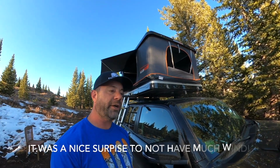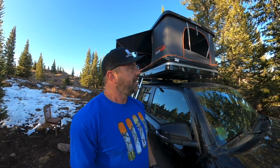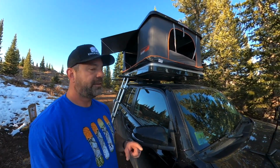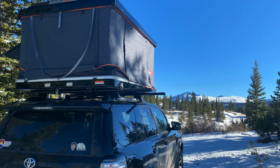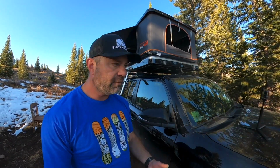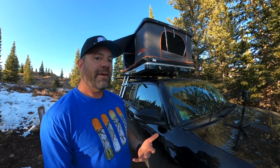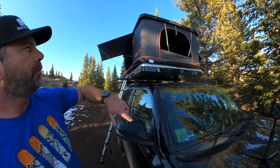Usually it's really windy up here, and wind is good at transporting moisture out of the tent. So the first night I sealed the tent up all the way, and that's not something you should do for a lot of reasons, but I just really wanted to see if it would get condensation, and it did, as to be expected. My friend's tent had condensation. My friend who was sleeping in his truck, tons of condensation. That just happens when you don't have ventilation and circulation. How do you fix that? Super simple. You crack the window.